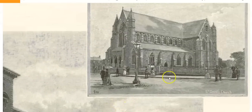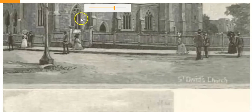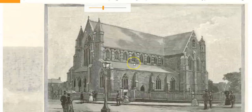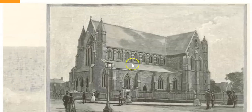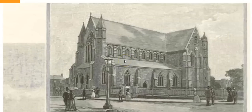And this is Saint, what does it say? St. David's Church. And look at that one. Again, apart from the fact that it looks like every other church or cathedral all over the earth, why would they build that? They don't even have the population to use it.